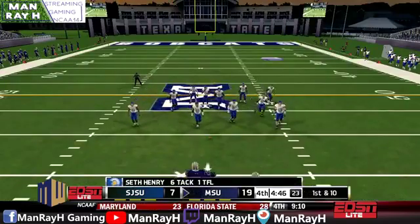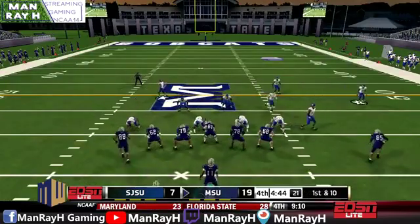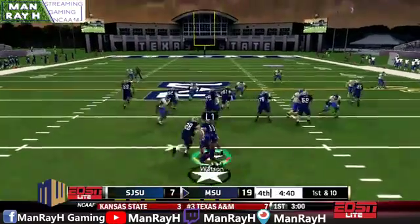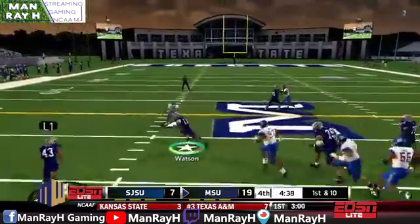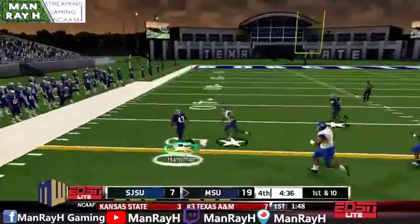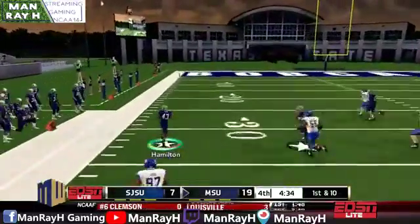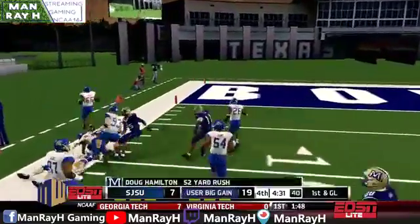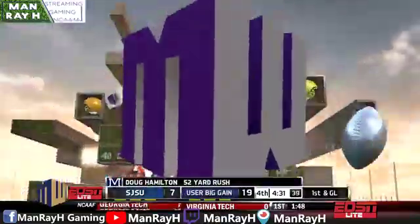First and 10. All right. Hopefully this will break it up and dig. There we go. Oh, that was nice. That was real nice. Inside the 30. That's a first and goal. The 9-yard line.